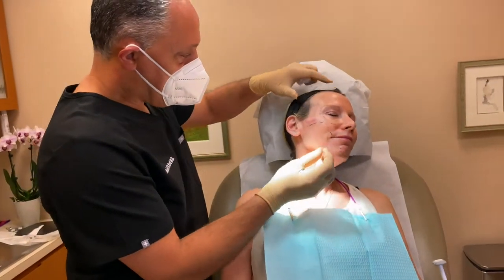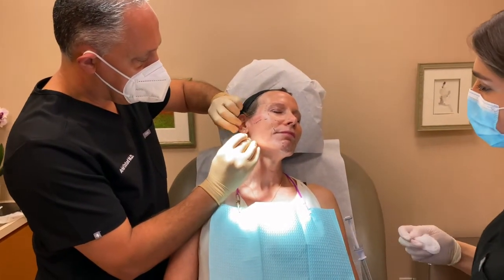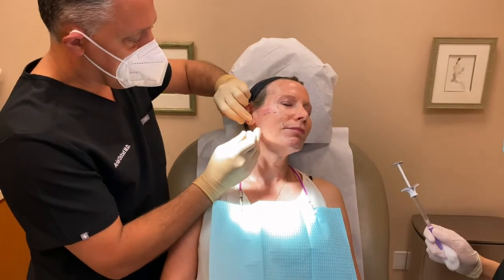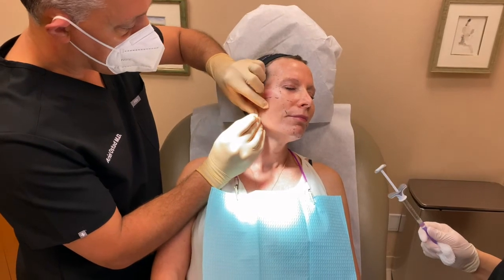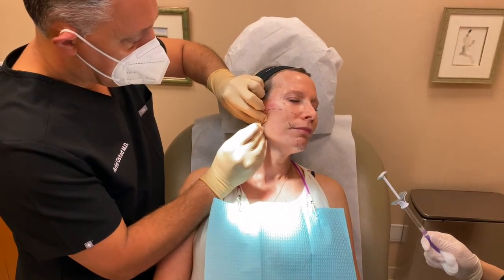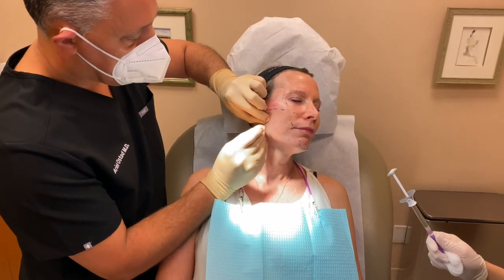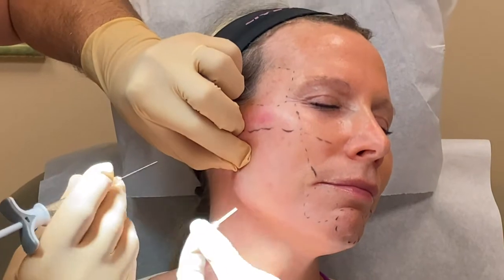Okay. So you're going to feel a little pinch. Again, my goal is to really fill in this hollow here. We can go from different angles. In your case, it's better to just start out here. This is what we call the introducer. So you're going to feel a little pinch. This is the needle that allows me to create an entry. Kat's going to pull that out.